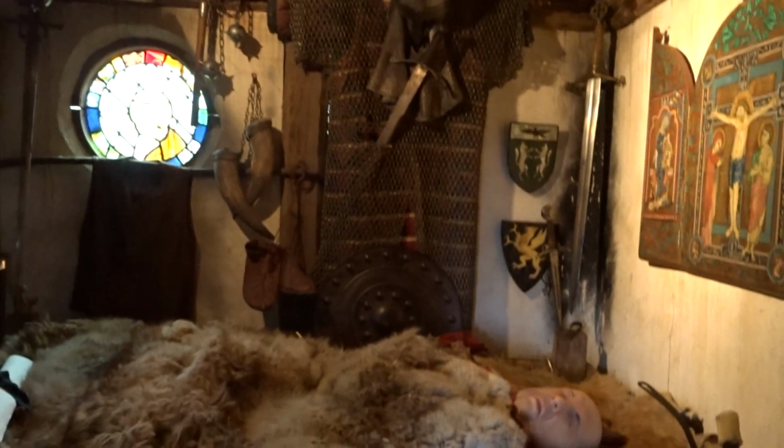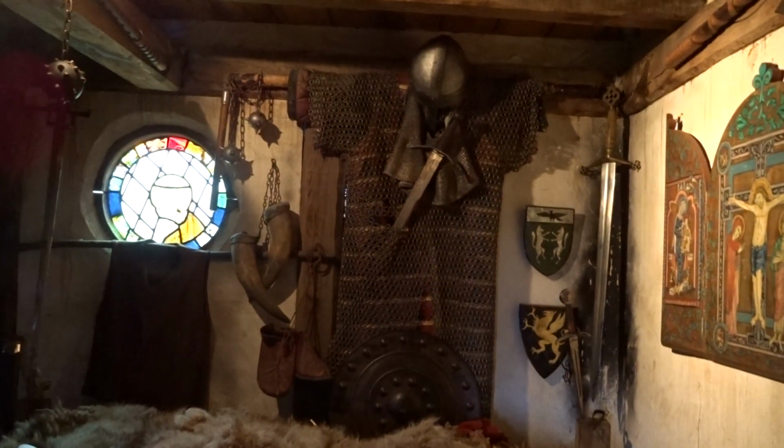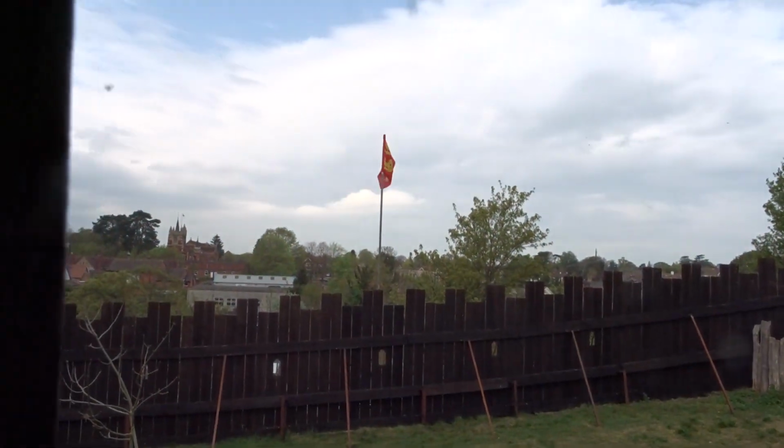Be quiet, I'm trying to sleep. Oh, this is the only place in the entire castle complex where I can get... He's a very small man. There should be a guard. People in these days, I believe, were slightly smaller than most people. Further up, you will see the leather helmet which the peasants used to wear. Steel armour. Yeah, that is definitely heavy.